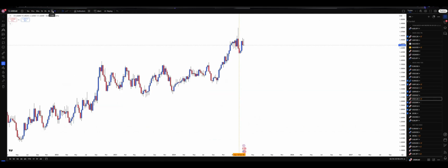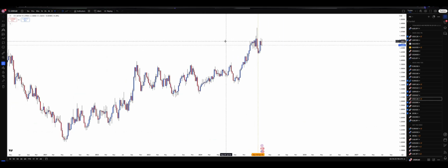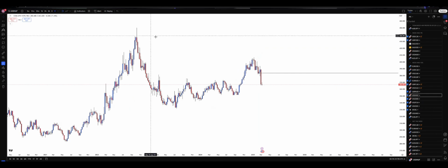USD CAD weekly is bearish. And we didn't really pull back to an area or anything. We're not really doing a wick pullback. So USD CAD, since it didn't come back to the weekly area of interest, we're not interested.